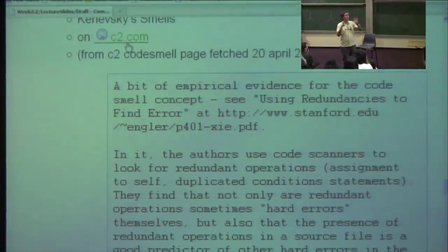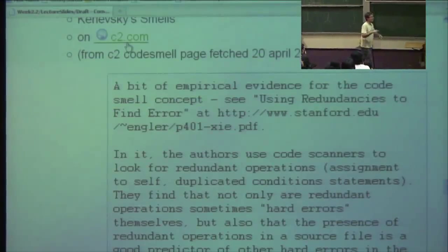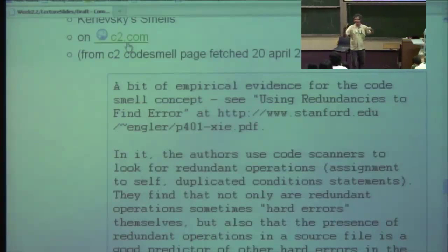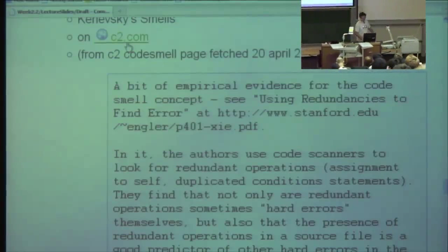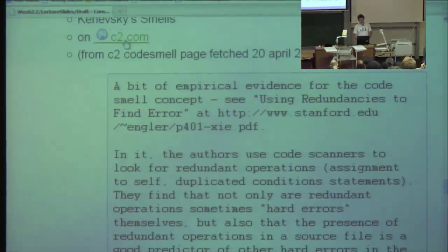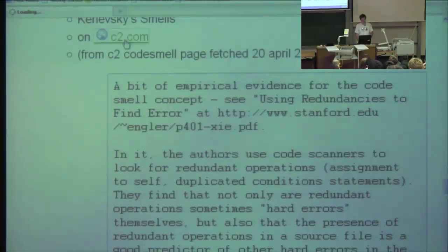If you go to C2, it's got definitions of everything and all sorts of thoughts about things, and a lot of people debating stuff. And there's really interesting arguments going on there, and seriously good people, as well as opinionated ignorant people, but seriously good people. If you go to C2, there's a list of smells at C2. So you should certainly fool around the C2 site.